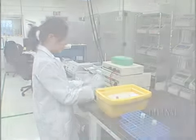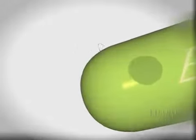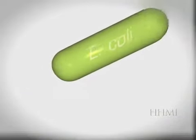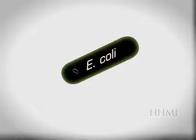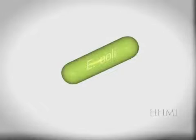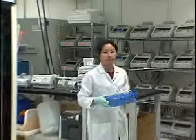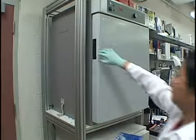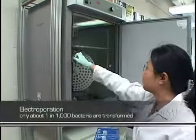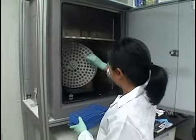It uses an electric shock to blast tiny pores in the cell wall of the bacteria for the plasmids to enter. These holes are then quickly repaired by the bacteria's natural healing mechanisms. When the bacterium takes in the foreign DNA of the plasmid, it is said to have been transformed, and the process is called transformation. The transformed E. coli are added to media and then placed at their favorite temperature, 37 degrees Celsius, to recover. Electroporation yields about 1 in 1,000 transformed cells that have incorporated a single plasmid.